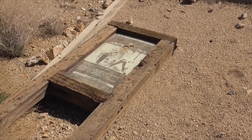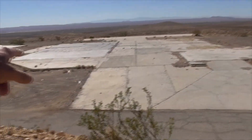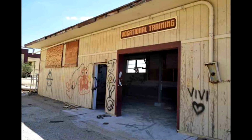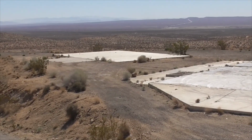Here's the circuit number 5, the jumping jacks area. Look at these views of the valley. This is either some type of garage. See the ramp here? For military vehicles. And over here, I bet that's the helicopter landing platform.